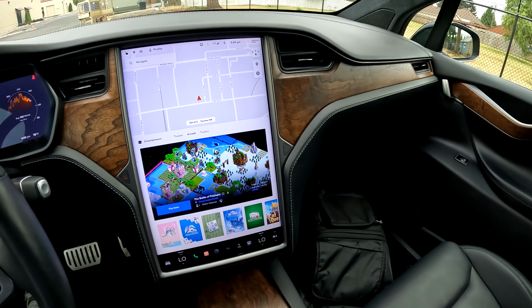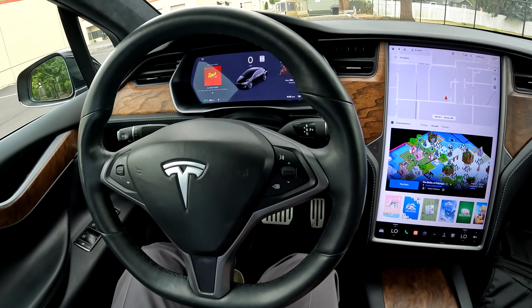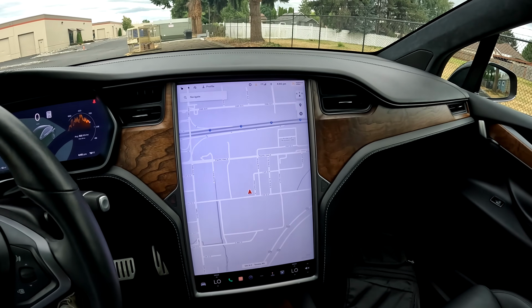Really nice premium interior. This thing wasn't cheap. Probably, if you adjust for inflation, this was probably $130,000 when it was brand new. Luckily, it's not anywhere near that on the used market.